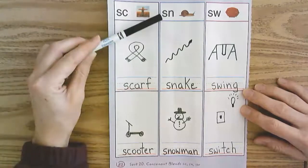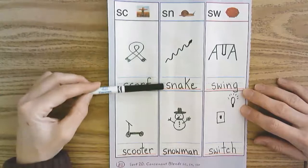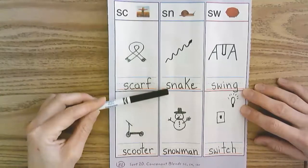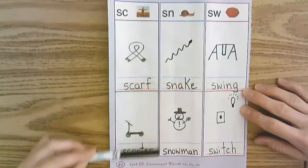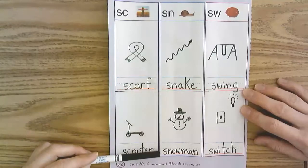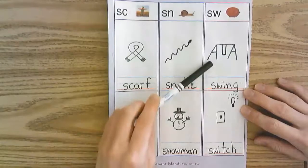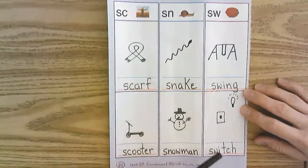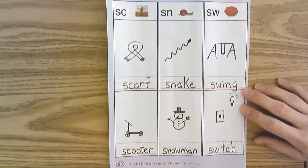With SN, we have snake and snowman. So snake is S-N-A-K-E. Snowman is S-N-O-W-M-A-N. SW, we have swing, S-W-I-N-G. And switch, a light switch. You turn it on and off and it turns the light on and off. S-W-I-T-C-H. They can be a switch for many other things than just the light, but that was the easier one to draw.